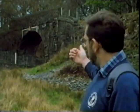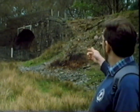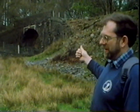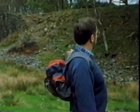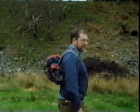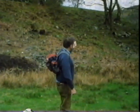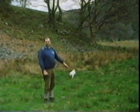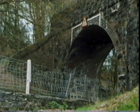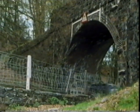Well, here we've got one of the monuments to the tragedy of the Welsh Highland's history, if you like. The first scheme to build the railway through here, this is one of their remains. They built the bridge, they built the embankment leading up to it, and when they got this far, the money ran out. And they stopped, and it was left. And this bridge is a bridge that never actually carried a train.